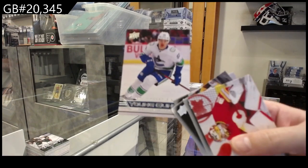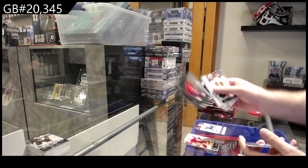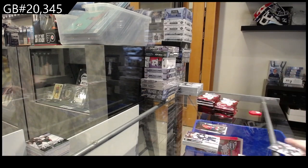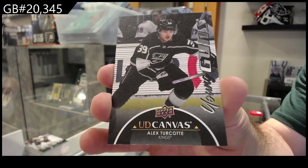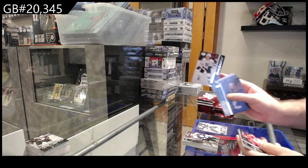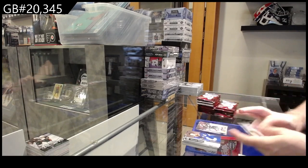The Pod Colson tribute to Young Guns for Vancouver. We've got a reflection of Ovechkin for Washington. Young Guns Canvas Black Variant of Turcotte for L.A. Young Guns Canvas Turcotte. Young Guns of Jersey for L.A. Canvas for the New Jersey Devils of Jesper Bratt.